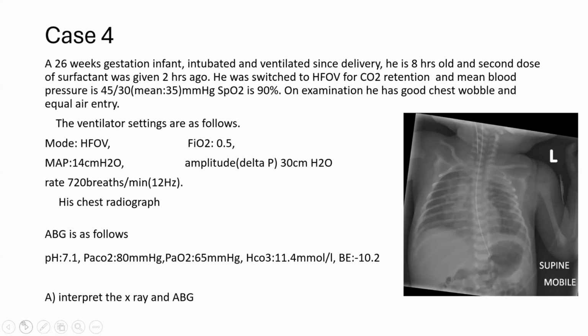The blood gas now. Dr. Iriska, do you want to take the blood gas? Am I saying your name correctly? Is it Iriska? It's Ireska. Sorry.